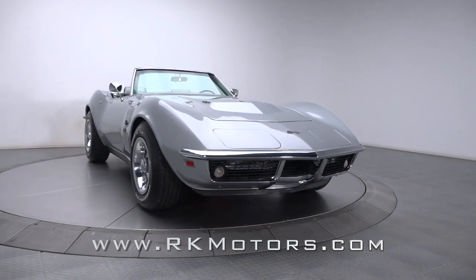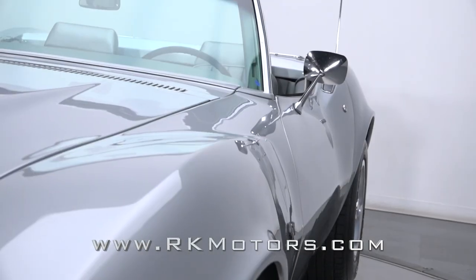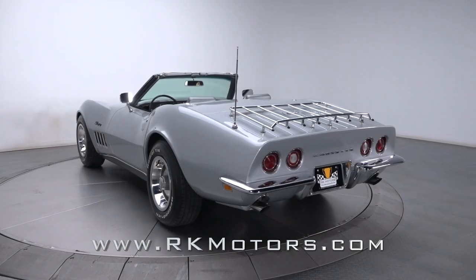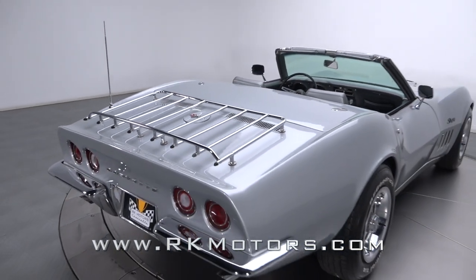The beneficiary of a quality body-on restoration, the sweet '69 Corvette presents correct Cortez Silver pigment that, when combined with a rare gunmetal interior, makes the car both exciting and exclusive. And all expected trim and badging present very nicely along the glossy body.